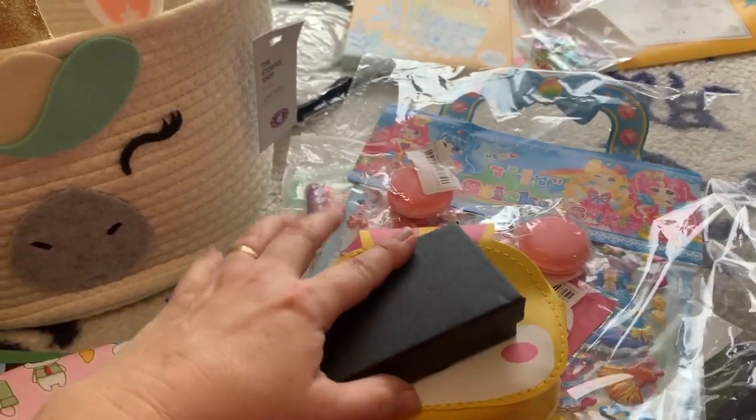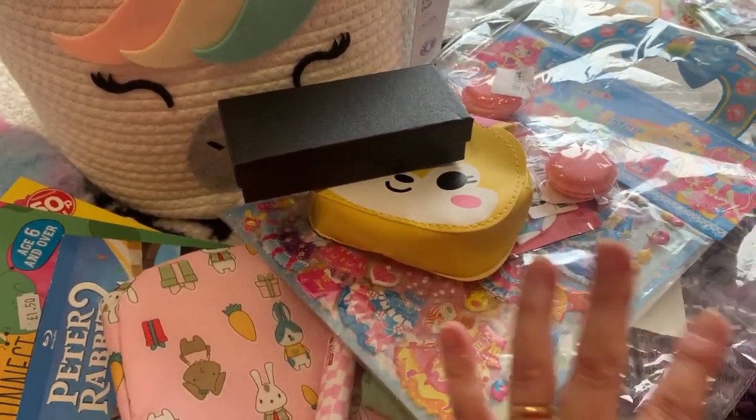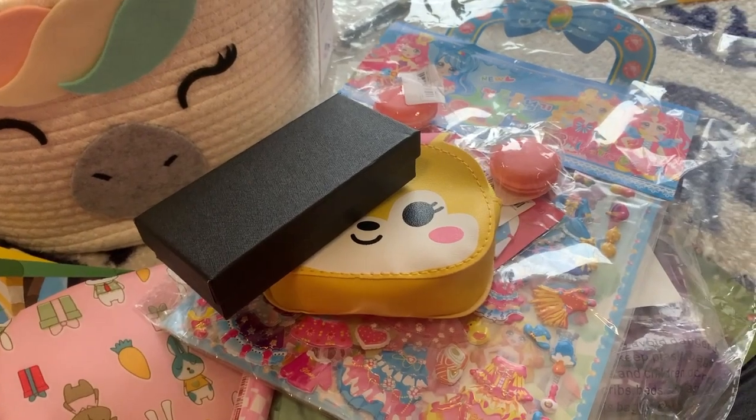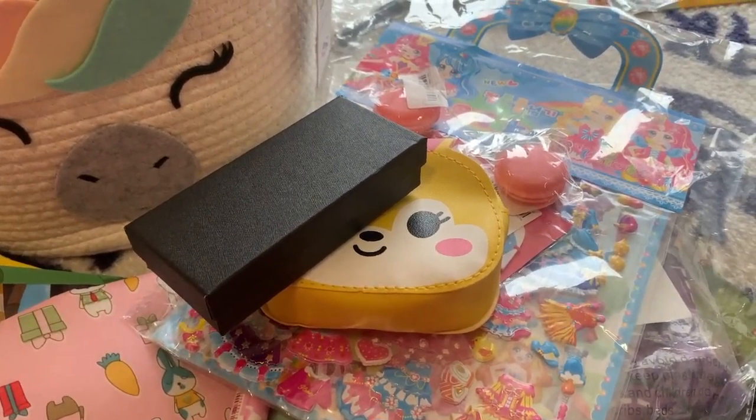Now, I know this seems an awful lot, but like I said, I put pocket money aside for her, and a lot of things were on sale. So I'll go through some of the other things that I am including for Easter.